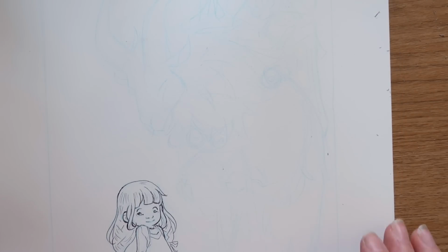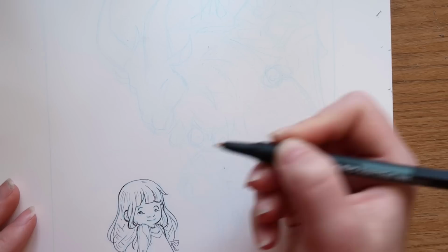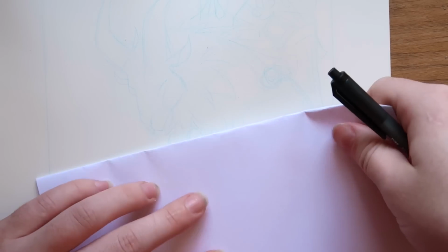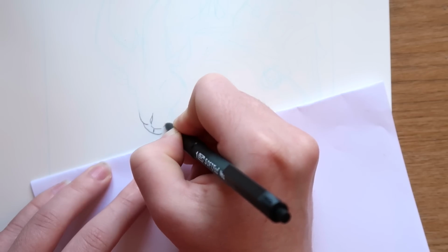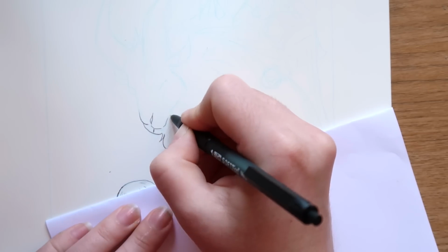Alright, I think we can start on the Julebukk face. Just make sure that I don't smudge anything else. Just remembered just in time that I would like him to have some sort of a beard.